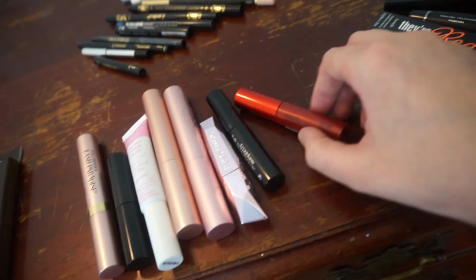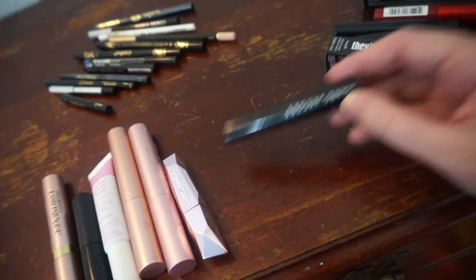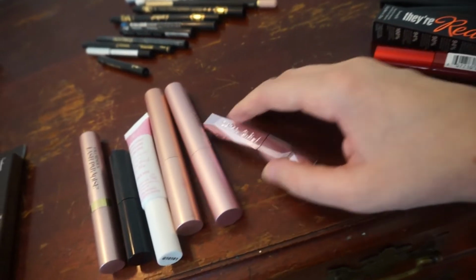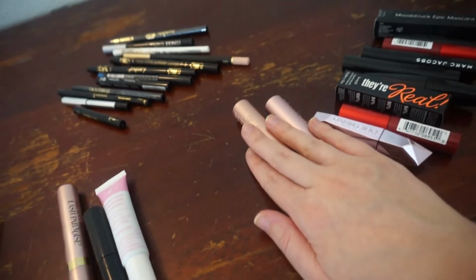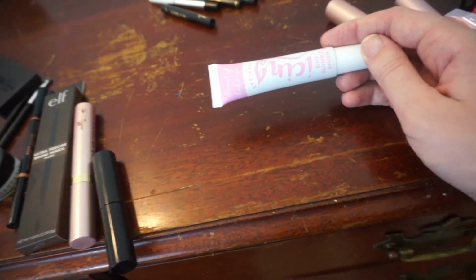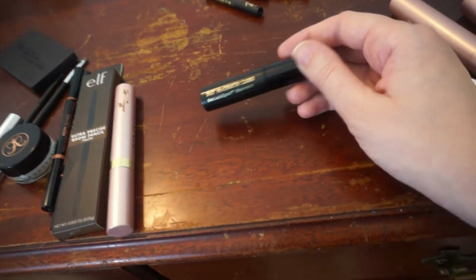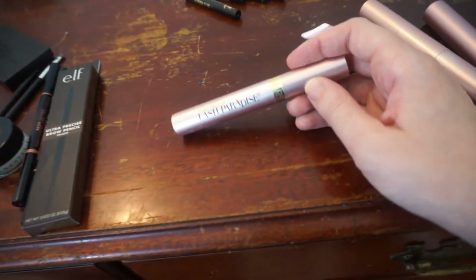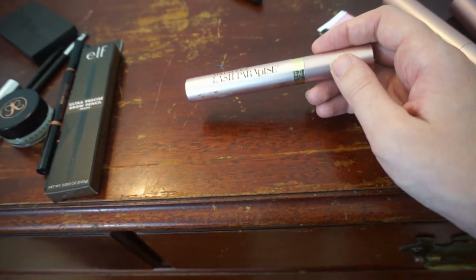Benefit They're Real, another Superfan from Smashbox, another Marc Jacobs, a Too Faced Damn Girl, which I recently reviewed, 2 Too Faced Better Than Sex, a Beauty Bakery Icing, a Pat McGrath Fetish Eyes, and lastly a Voluminous Lash Paradise from L'Oreal.